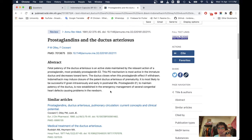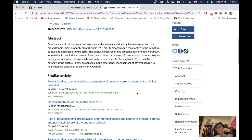Fetal patency of the ductus arteriosus is an active state maintained by the relaxant action of a prostaglandin, most probably prostaglandin E2. This prostaglandin mechanism is most active in the immature ducts and decreases towards term. The ductus closes when this prostaglandin effect is withdrawn. Indomethacin may induce closure of the patent ductus arteriosus of prematurity. It is most likely to be successful if given intravenously and early in postnatal life. Prostaglandin E1 to maintain patency of the ductus is now established in the emergency management of several congenital heart defects causing problems in the newborn. So I need to remember prostaglandin has opposite effects in the uterus and in the patent ductus arteriosus.